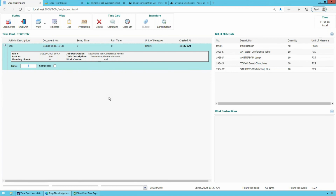You can't get any simpler than that for actually capturing labor time and those sorts of things. And sometimes we think, oh, well, labor time, I don't really need to know the actual labor time. I'm good with the expected, that sort of thing. But this goes well beyond just simple labor time.